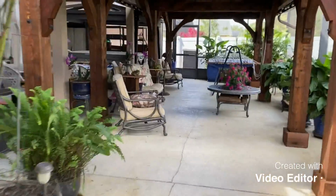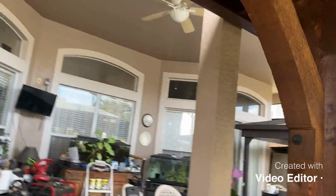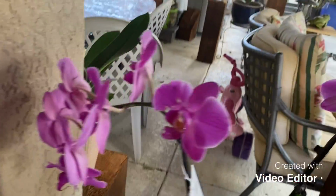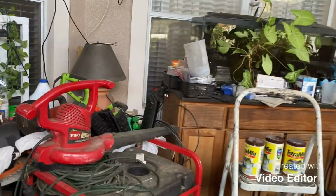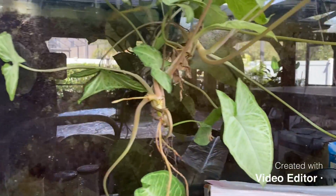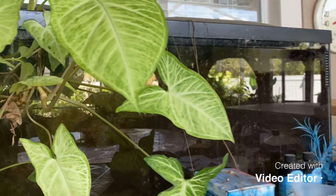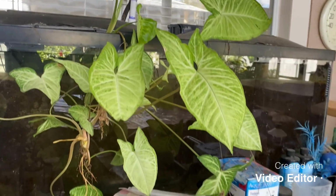And let's see, what else? Oh, let me see if I can show you guys the little fish. Oh, orchids, look how pretty this orchid is. I've been watering these orchids. No, come out. There's those dogs again. Okay, I don't know if you guys can see the little fish in here. No, you can't. But that plant is literally growing from the water.